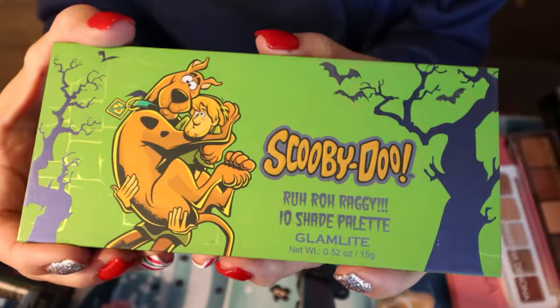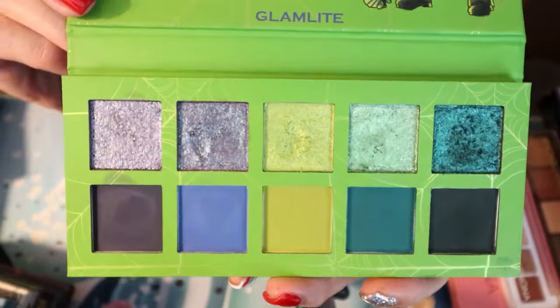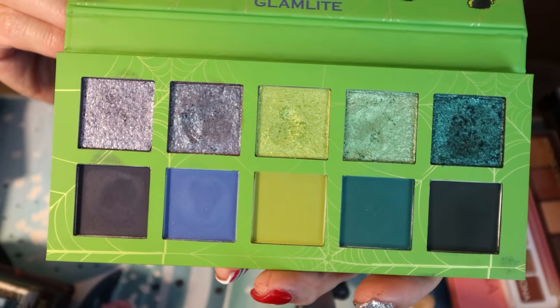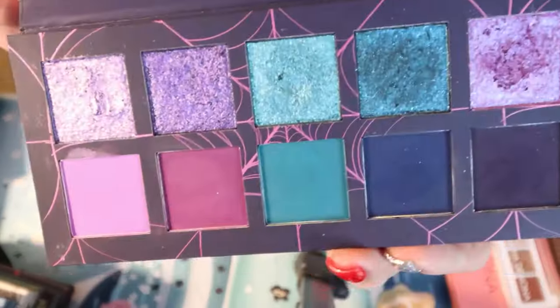Now moving on to Scooby-Doo. This was the first Scooby-Doo release. This one is the Ruh-Roh Reggae palette. This is so pretty. I love this. I love the greens, the purples. It's stunning.